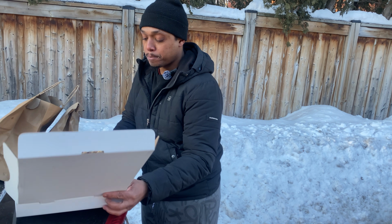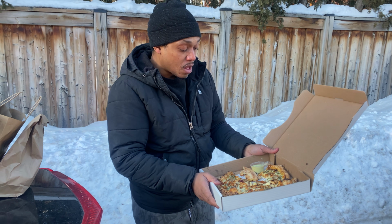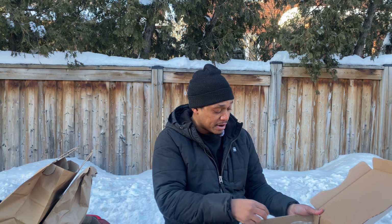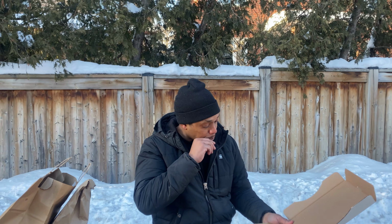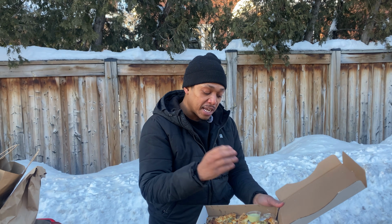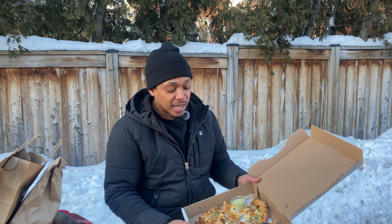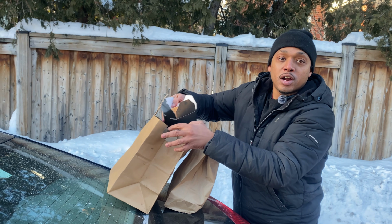The pizza itself, overall, I'm gonna give it like an 8 out of 10. It's a solid pizza. It got kind of cold on me because I came out here and it's freezing out here in Canada right now. The crust is amazing. The taste is up there. Like I said, I'm gonna give it like an 8 out of 10. Solid pizza. All right, so we got the truffle burger.